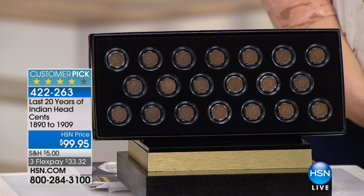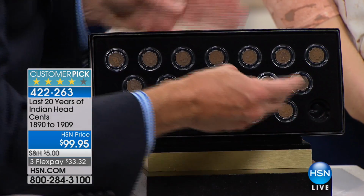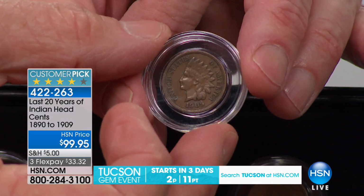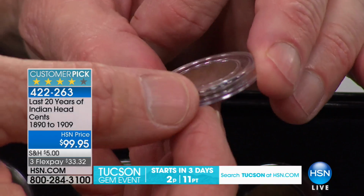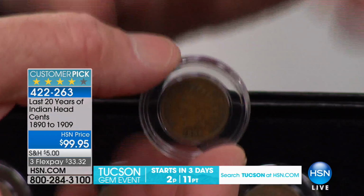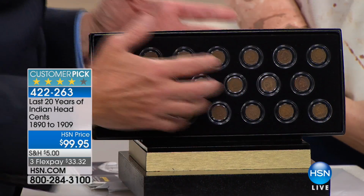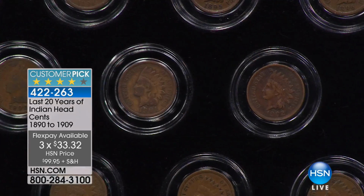Now here's the deal. Each and every one of these coins, excuse me, I'm going to grab this coin right here, is in its own individual airtight holder. Those are 59 cents. You can have 20 of those times 60 cents, so that's going to be 12 bucks. With the box, we have almost $25 in packaging. So I'll call it 20, 79 bucks. So with 20 coins, you're paying $4 a coin. You're paying $4 a coin for original Indian head cents, every one of them from 1890 to 1909.